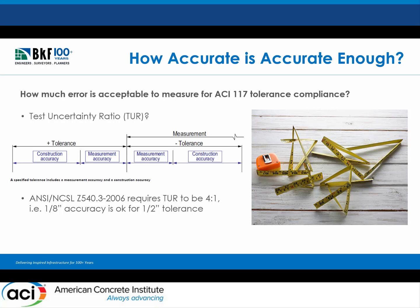So when we're talking about tolerances, we have to get into this test uncertainty ratio. What that means is, looking at this little graphic here, I realize I can't point anything with my mouse, you have a plus and a minus tolerance. And part of that tolerance is going to be taken up by the measurement accuracy. According to a lot of standards agencies, they like a test uncertainty ratio to be 4-to-1. We're actually working on publishing a paper as part of 117 that talks about this test uncertainty ratio. This is most likely what's going to be used.